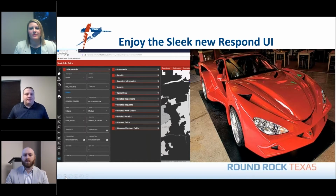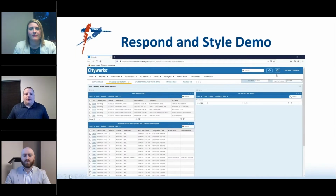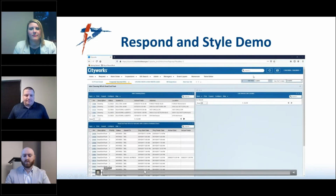looks so much better, in my opinion, than the Cityworks Office user interface. It also implements a map right there. You can turn the map on and off without having to open a new tab. It's very user friendly. So now I'm going to walk you through a Respond and Style demo real quickly.